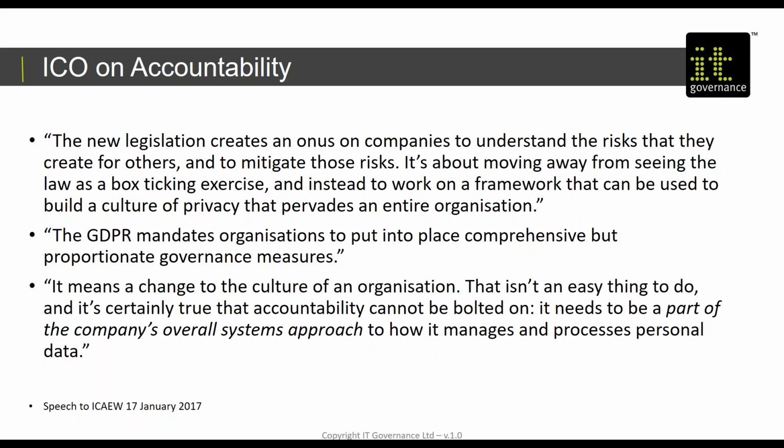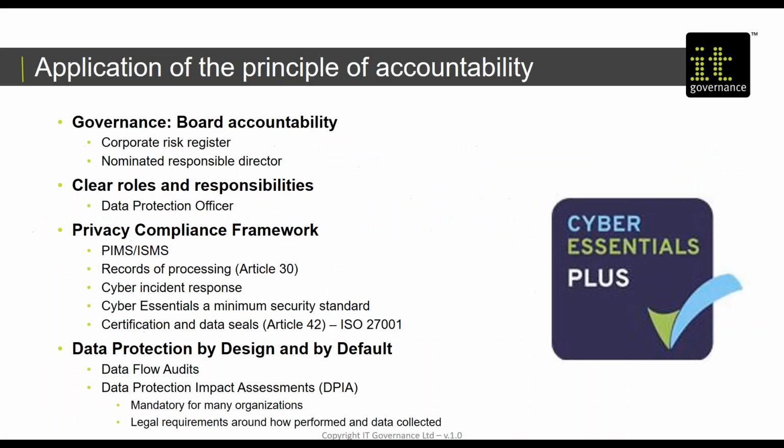So the Information Commissioner is saying very clearly, 18 months ago, that organizations need to make sure that they are turning privacy into a core part of how the organization deals with personal data, not something which is dealt with as an afterthought, but fundamental to what you do. And just thinking about how you make sure you demonstrate that you are observing the principle of accountability would start with making sure data protection or privacy is on the board agenda.